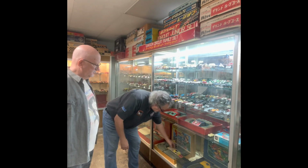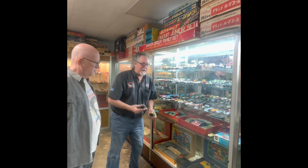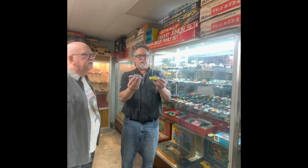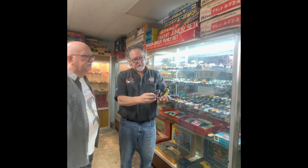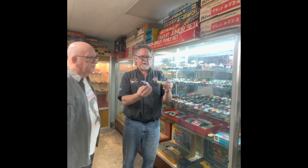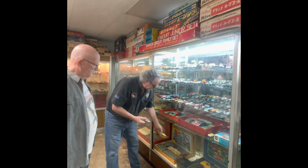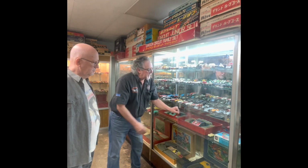And here's a set where they did plastic models. They used Norev. Norev made all types of plastic toy cars. They used Norev bodies. This is a Simca and a Citroen. And you can see here how they made them into slot cars very early. These would be about 1960. Again, a very, very unusual and rare set.